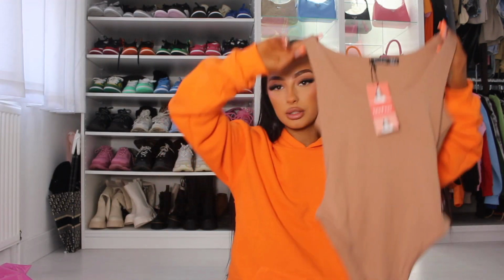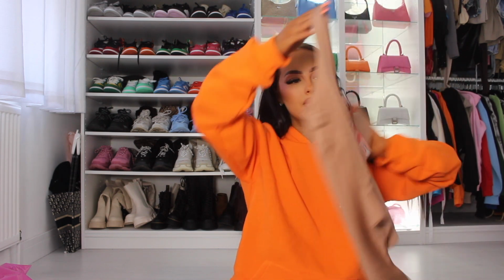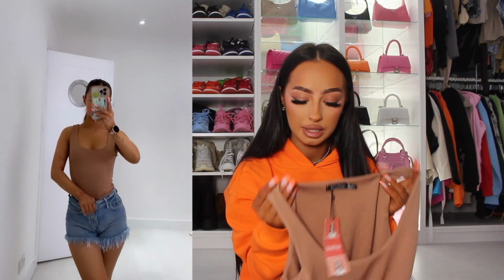I then grabbed this bodysuit because it gave me really Skims vibes. Again, it's not really a thong back, I don't think, but it's double lined. It's not quite slinky, but it's still super soft. It's just a normal cami cut, I'd say.